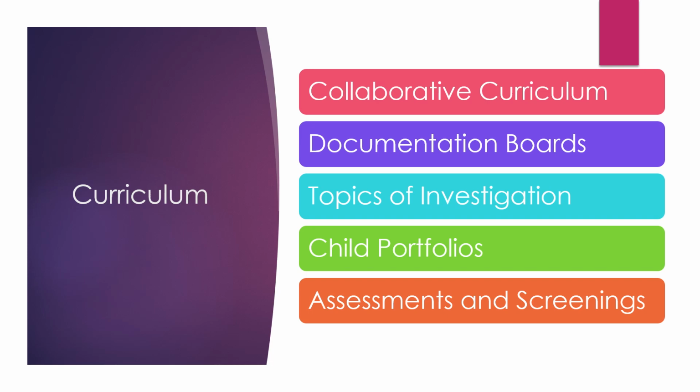We use topics of investigation instead of thematic units to plan activities for the children. This means that we use whatever the children are interested in the classroom to plan the activities. That way they are engaged and interested in learning.